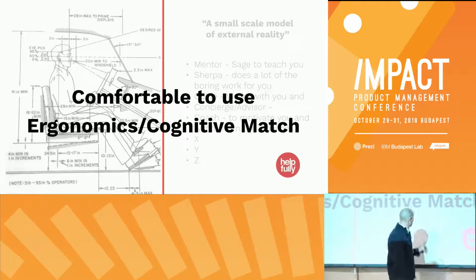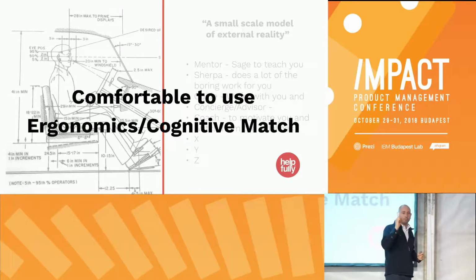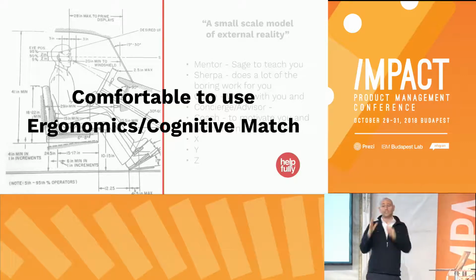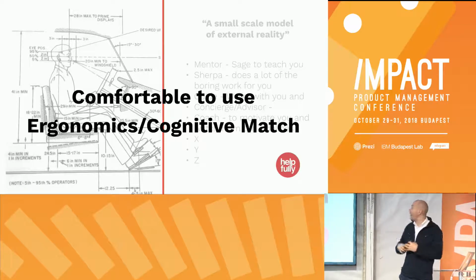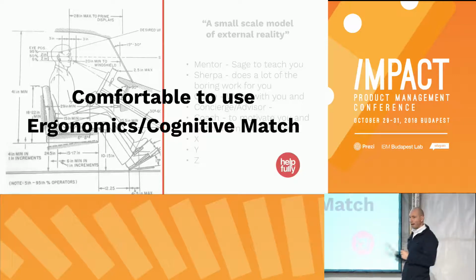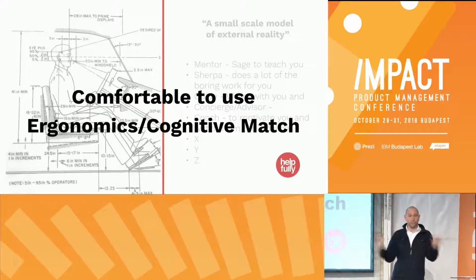And then on the other side, of course, the cognitive model, the match between what's in your head of how the world might work and the way the system implements that understanding in a cognitive model. So this is a nice definition just for cognitive model or mental model, this sort of small-scale model of external reality. You carry it around with you in the world, and you use it, right, to solve your problems.